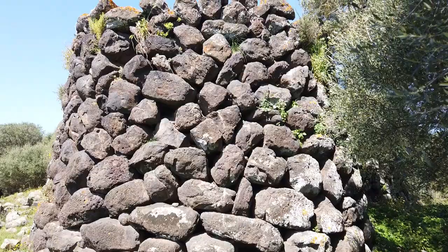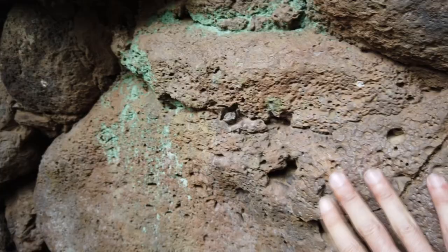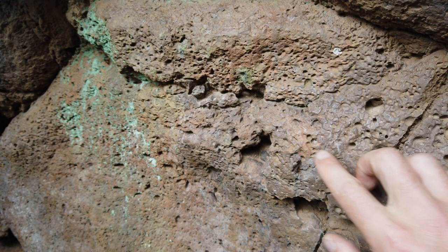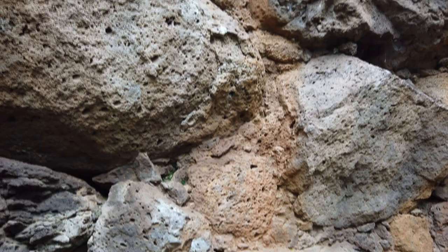I mention this theory, however, because in the Nuraghi Aydemuru we were able to observe, in the joints between the boulders, a filling material that appeared to be beveled, but with shapes that made it appear smeared. Analysis of the composition of this material will help clarify whether it is real rock or a type of cement.